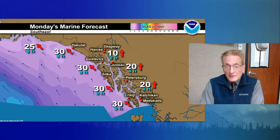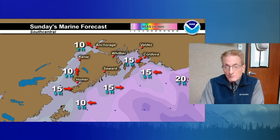Southeast winds 30 knots with seas at 8 feet. And for Prince William Sound, northeast winds 15 tomorrow and east at 15 for the eastern North Gulf Coast. Those will be westerly at 15 on the western North Gulf Coast, and then east at 10 there for the Barren Islands. Kamishak Bay back to west. So kind of a variable wind pattern there for the western North Gulf Coast into Kamishak Bay at 10 to 15 knots, seas 3 to 5 feet. And Cook Inlet south to southeast at 10 with 2-foot seas.